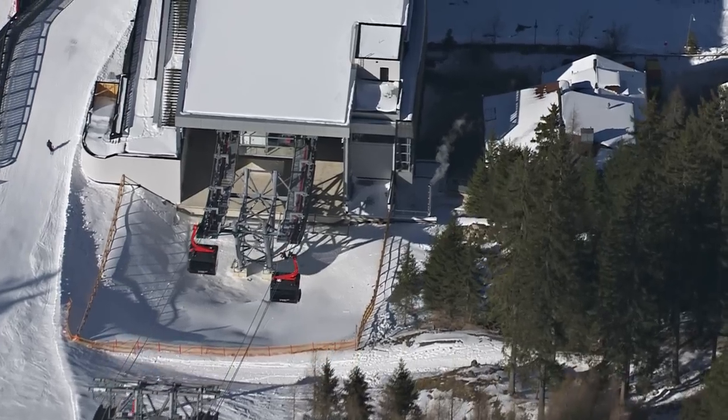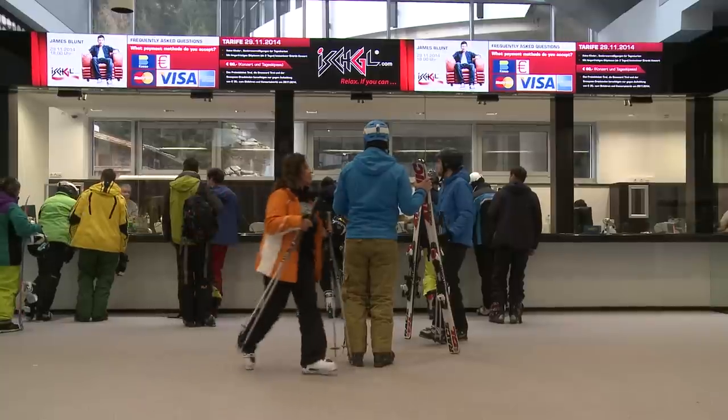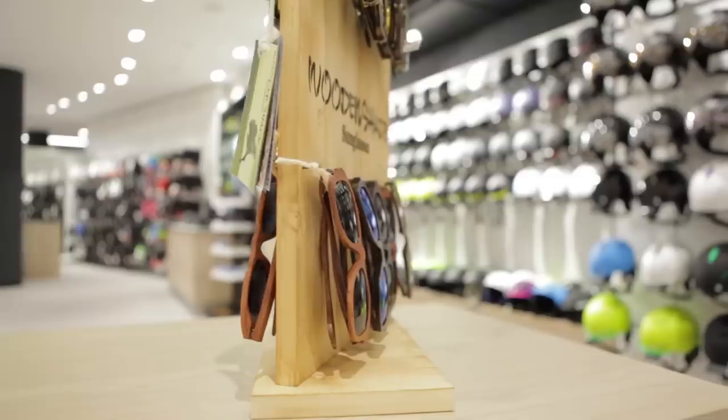The bottom station accommodates a state-of-the-art cash desk, a ski school office, a Sofreta sports branch and a ski depot.